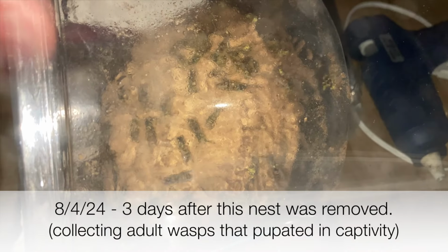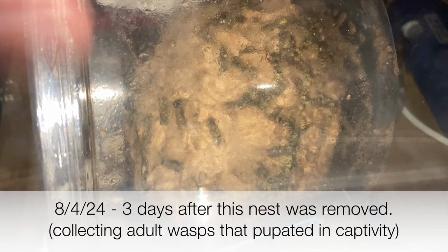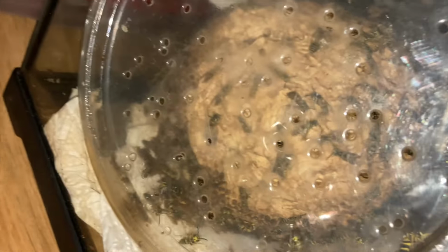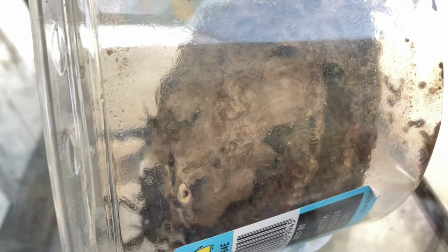So as you can see, the ground nest has produced quite a number of very viable adult workers that we can collect for venom immunotherapy. So we'll be doing a collection on this nest today. Today we're going to go ahead and collect these Vespula maculifrons. It's an underground nest we collected a few days ago, and they've now pupated out enough for collection. So we're going to go ahead and do the collection.